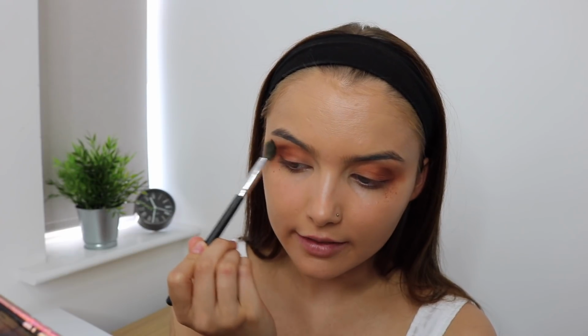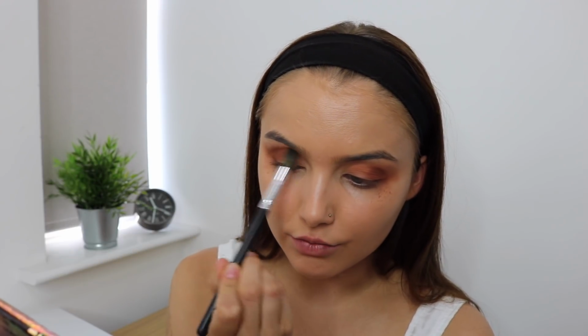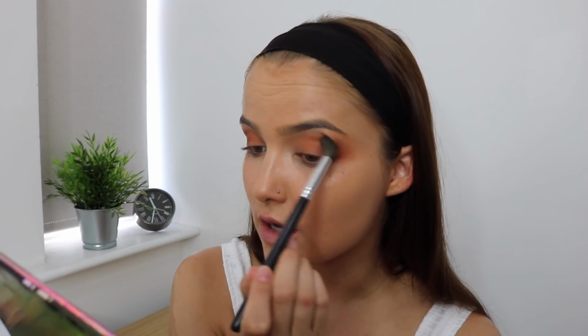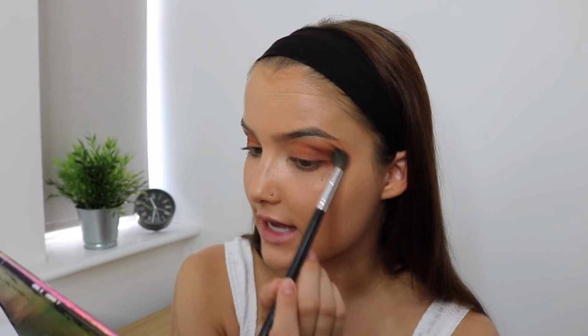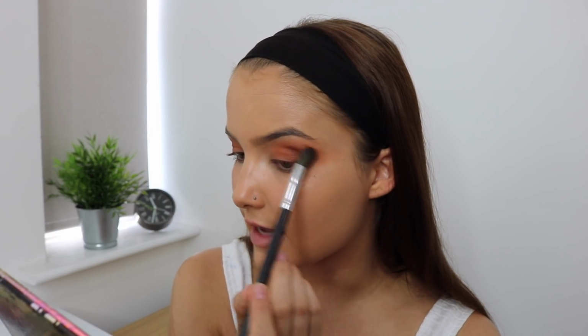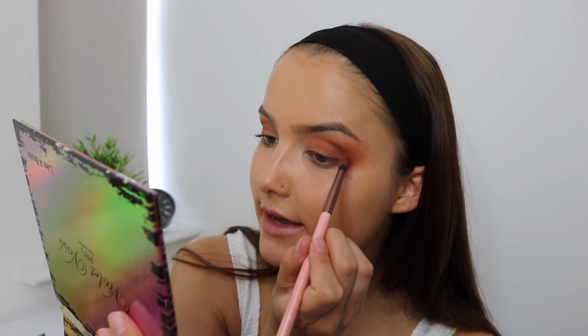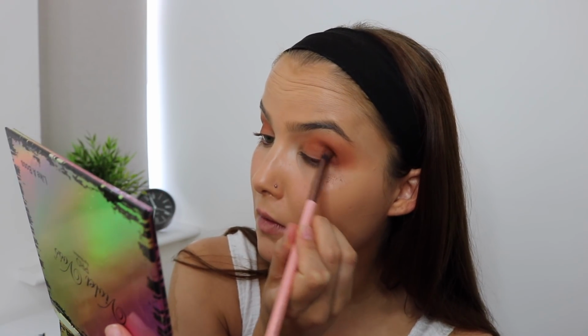Blend all of that together. They blend really, really nicely. I know this palette is quite pricey. I think it's £43. It's kind of the same price as the Anastasia palette. I'm just going to take that shade again, right in the outer corners.